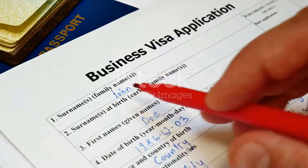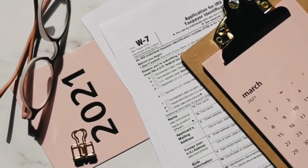You've applied and paid. Now comes the hard part. Waiting. It can take up to 8 weeks. UKVI might visit your business to check everything. Don't worry if you've followed all the steps.